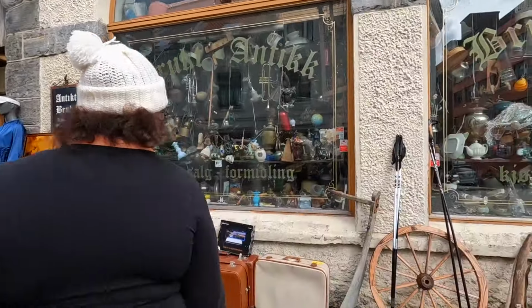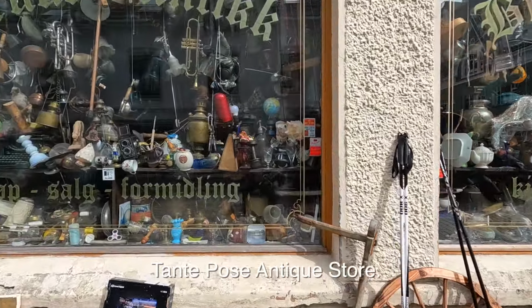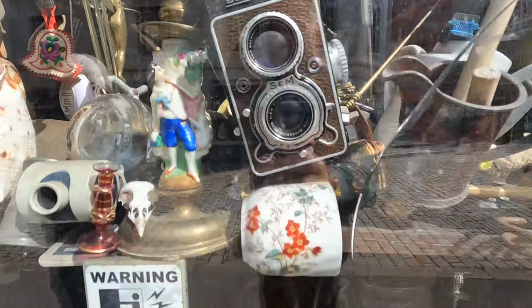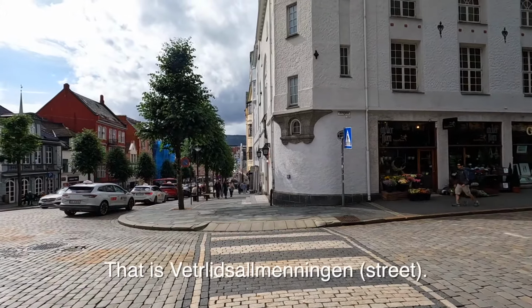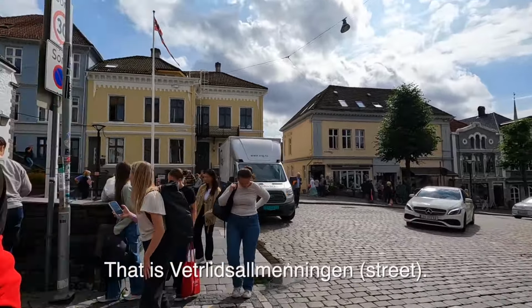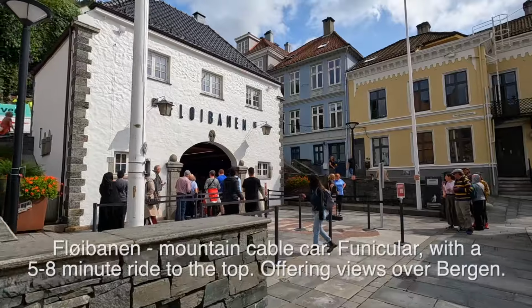Janet wanted to see this antique store. Look at that. That's an antique. But is a fidget spinner an antique now? Right there, that's the way back to the ship. That's where the fish market is, the other market. And this is the funicular station. And here we are.